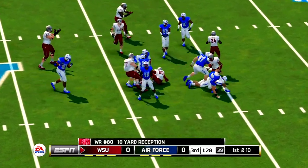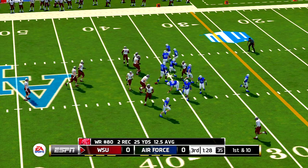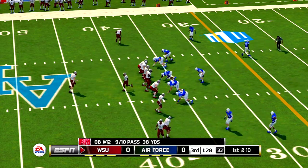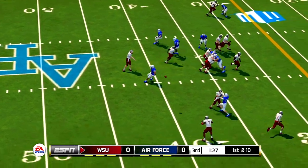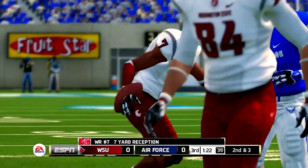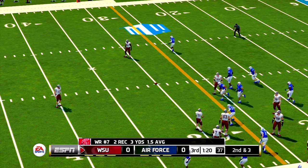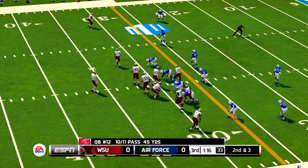He's taken down at the 37-yard line. Called a gain of 10 yards. First down. Mike six. Pulls down the catch, and he's got room here. He's tackled at the 30-yard line. Called a gain of 7 yards. That'll bring up second and 3.